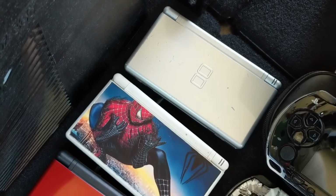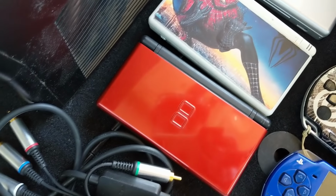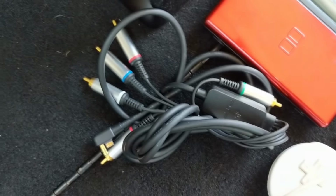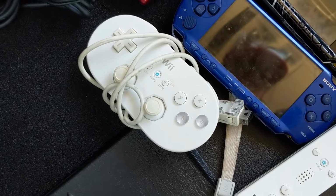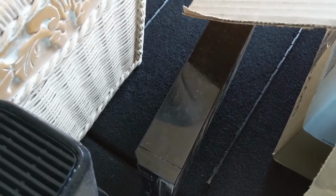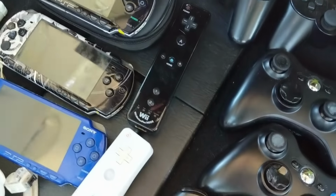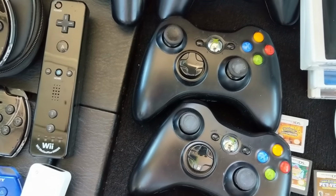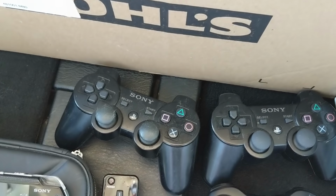You got a DS Lite silver, white, and red. All of those have good hinges. There's a PSP component cable. That's probably worth something. I haven't checked recently. I would guess at least 10-20 bucks. Wii Classic controller, regular Wii Remote, Wii Remote Plus, black Wii, regular Xbox 360 Slim, 3 good Microsoft wireless 360 controllers, 2 Sony PS3 controllers.